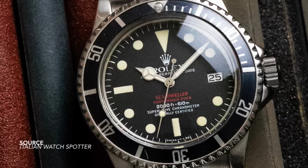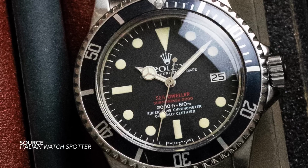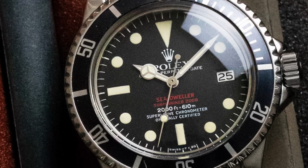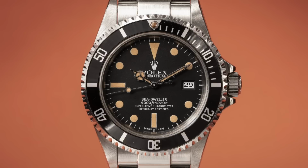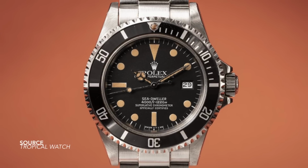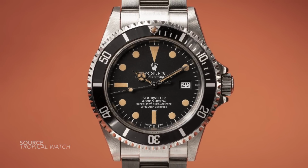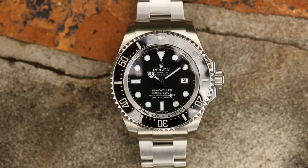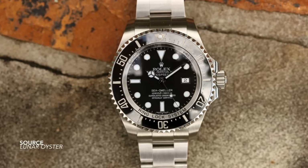But the Sea-Dweller made its name, a model like the 1665, also known as the Double Red Sea-Dweller. You had other examples like the 666, known as the Great White, and the development of the professional watch in this category is pretty amazing. We now had a Rolex dive watch that was built especially for professionals. And this lasted until the end of the 90s, until it was brought back again in the 2000s.